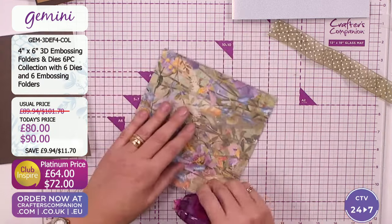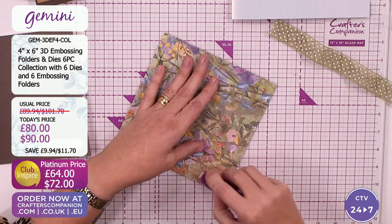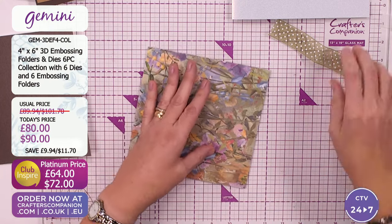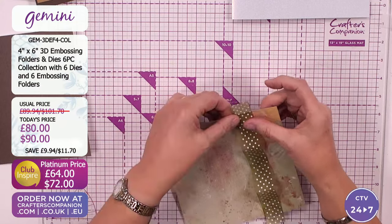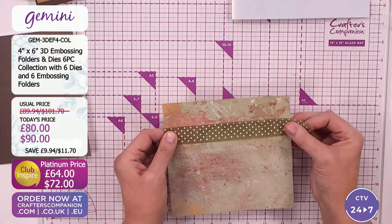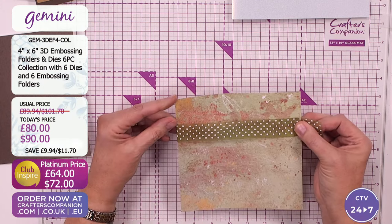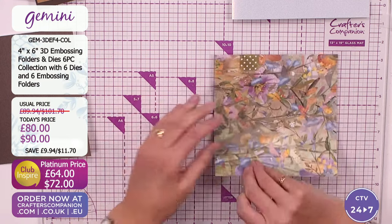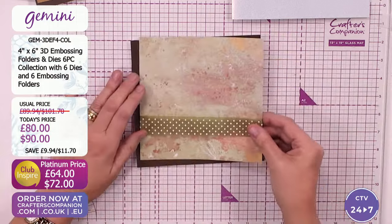So again, on the reverse there, I'm just going to put a little bit of double-sided sticky tape out of my tape runner. And then I'm just going to pop this round, I'm just guessing now, I'm just looking at the bottom here. As I say, there's just over 1 inch of the pattern card stuff left at the bottom there. And again, wrap that round the back before we pop this on our matte layer.